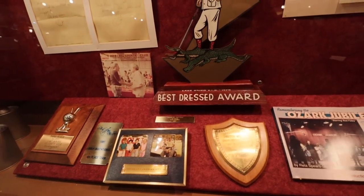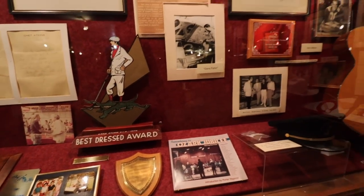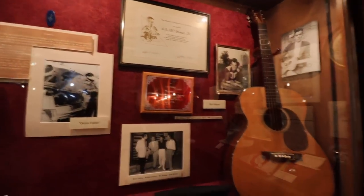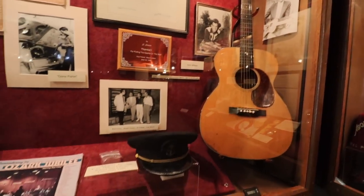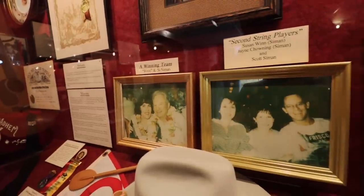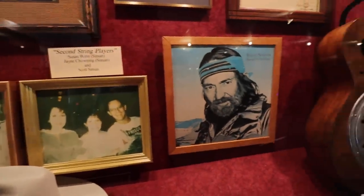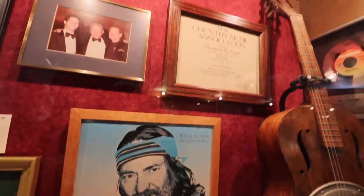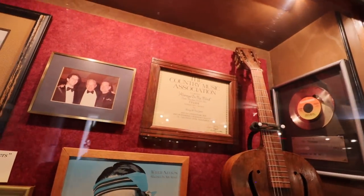Here we have some various items from the Ozark Jubilee, and then also some certificates from the Conservation Corps, some guitars, some photos, some really interesting pieces in this case right here. Here you find Mr. Cy Simon and Rosie, and as you're looking along through here, you'll notice a few other familiar faces like Willie Nelson, Always on My Mind, Country Music Association recognizing Always on My Mind, in fact, right here as one of the songs of the year.